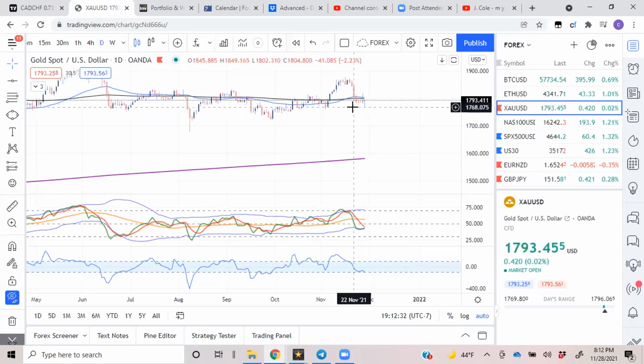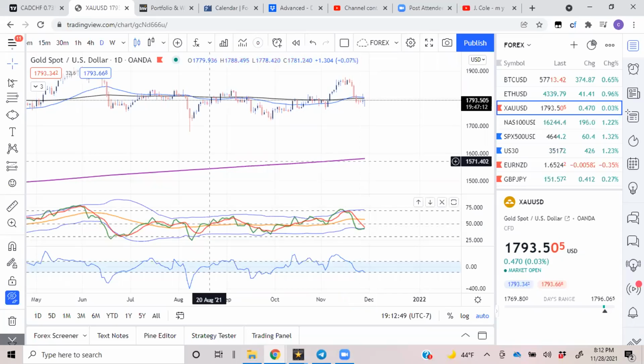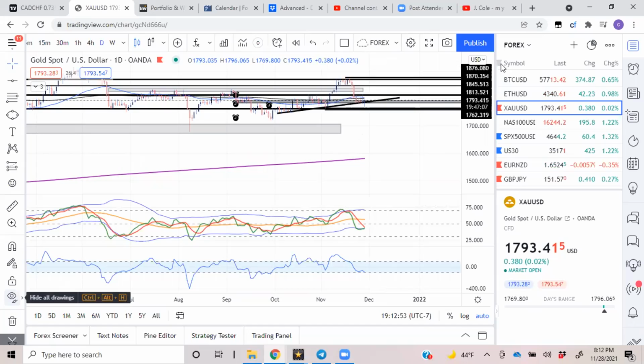So I would like for it to kind of come back to this area. It's getting close, but if we get the confirmation to buy before now, then we're going to go ahead and take that buy. But we also got a lot of divergence going on, so let me go back to my drawings.